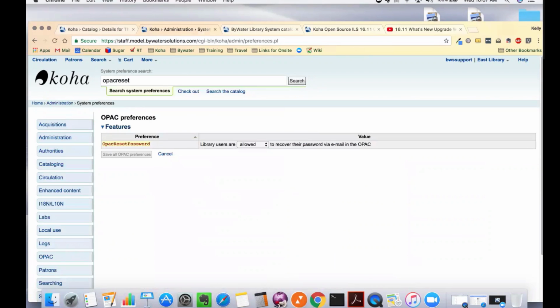And right here you can see that under the OPAC preferences, so that would be over here, one of the system preferences is called OPAC Reset Password. So once again, you can turn this on or turn it off for your library users to be able to recover their password via email in the OPAC.